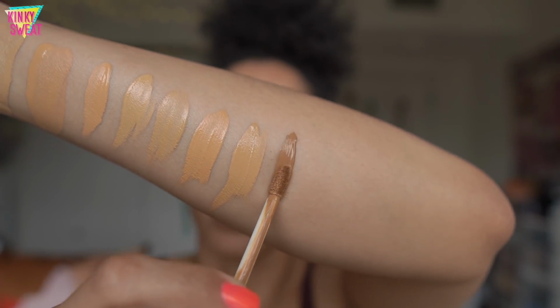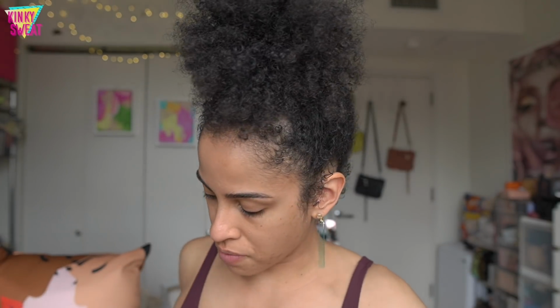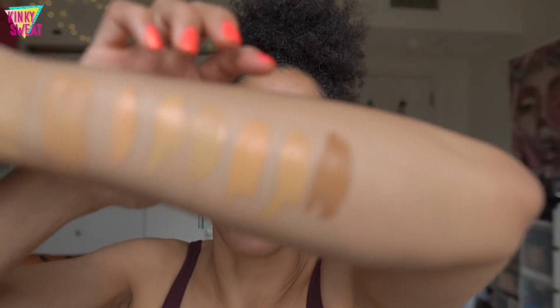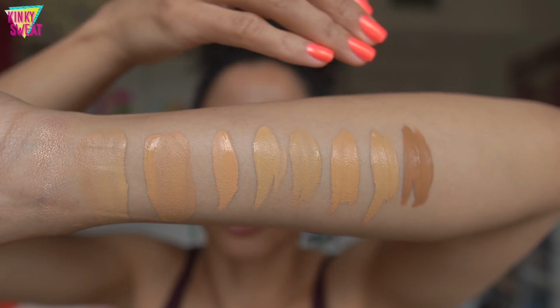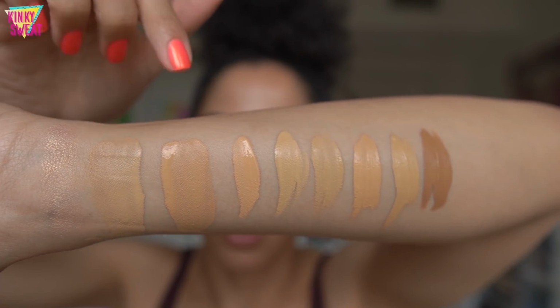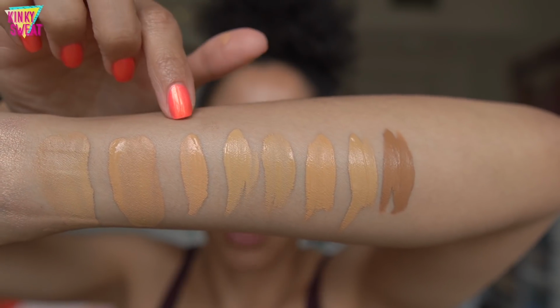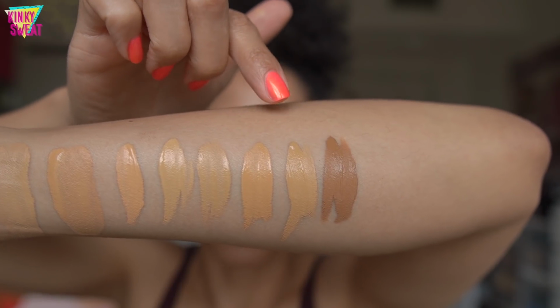I did MD22 before as my sculpt bronzing shade. I could pick up the shade description quickly. Medium deep with neutral red undertones. I could pick up that red for sure. So these are pretty much my Pat McGrath Skin Fetish shades. Again, LM14 and M16 in the foundation. Now we have LM12, LM13, LM14, M16, M15, MD22.